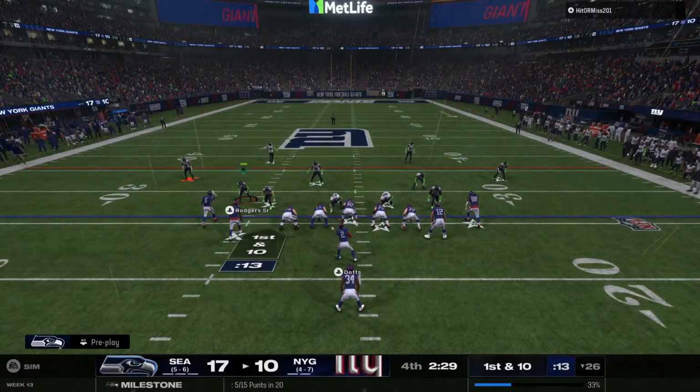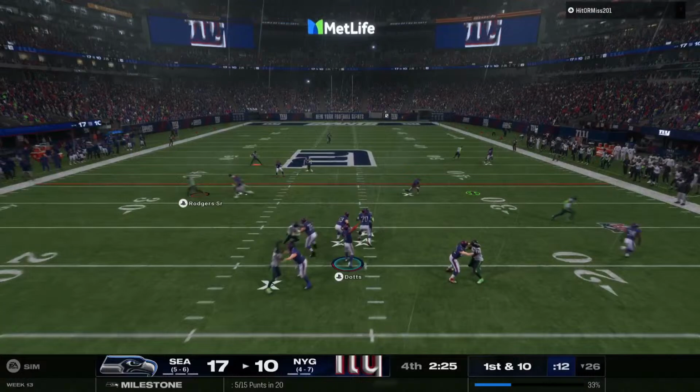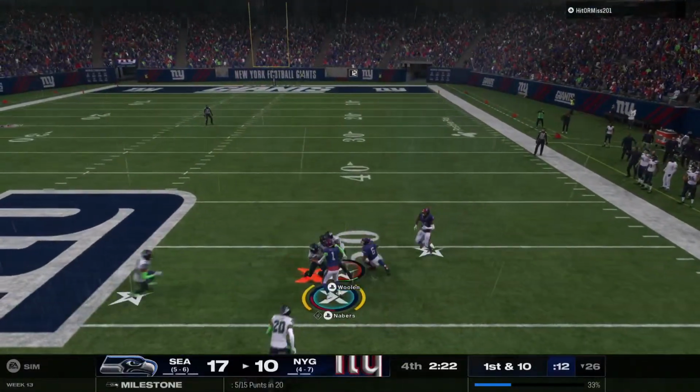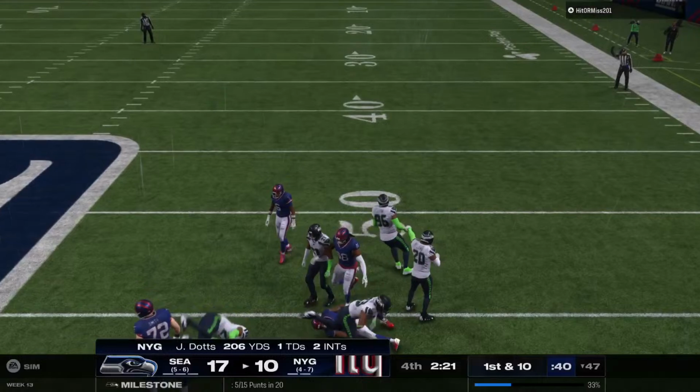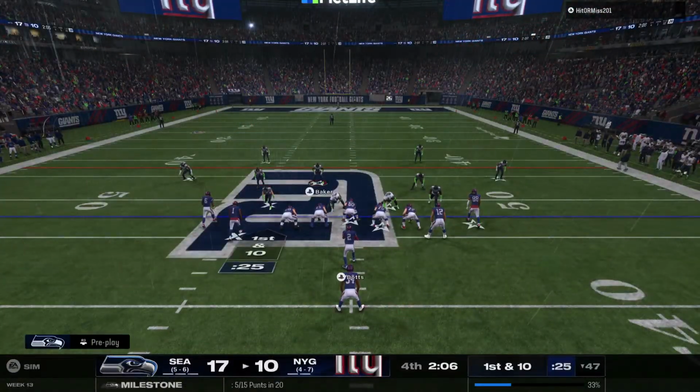19 tight. 19 tight. Ready? They'll look to throw here on first down. That one taken in by Neighbors. And they work this well upfield across the 45. This offense in good shape.